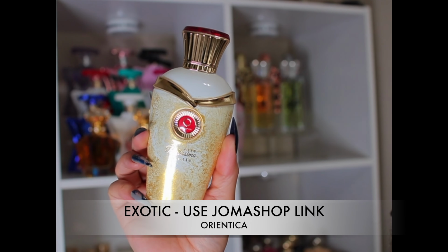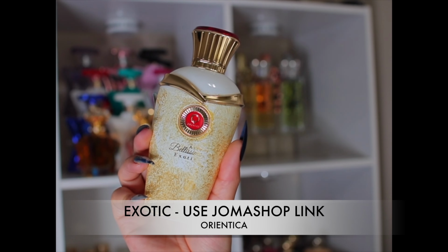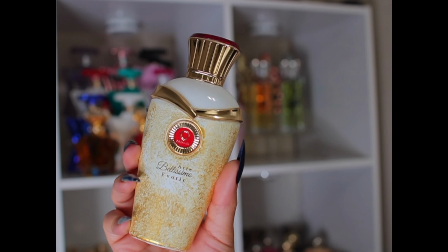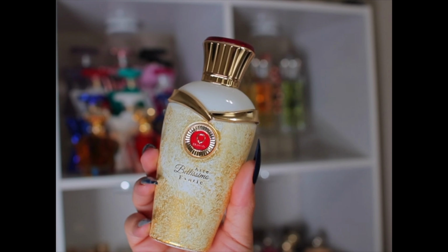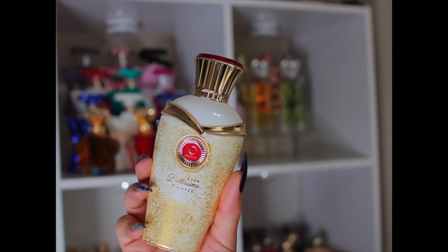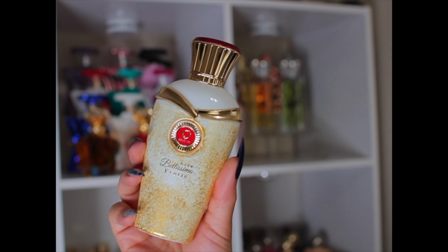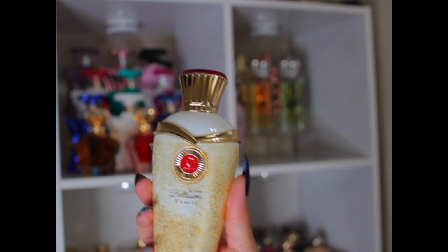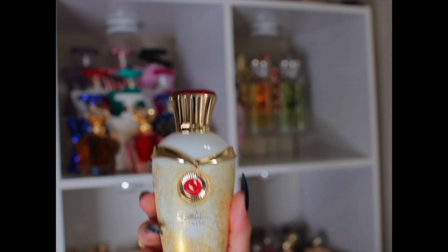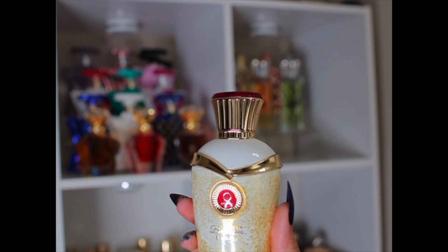This one is Exotic by Orientica. I don't know if this is a dupe for anything because I really haven't smelled anything in my collection that smells exactly like this, but if you like creamy vanilla coconut fragrances, this is going to give it to you. It's definitely going to give you a creamy coconut frangipani type of thing. Yeah, so I like to wear this in the summertime when it's not too scorching hot, but you can wear that nice creamy feel on you. Yeah, I like to wear this.